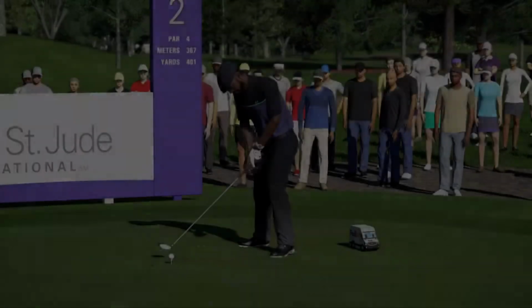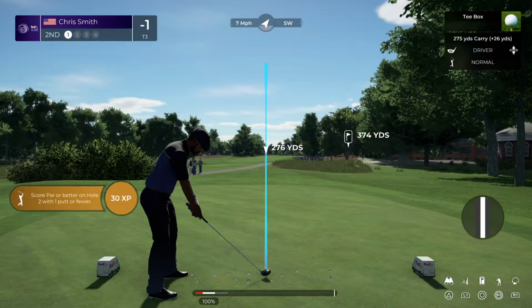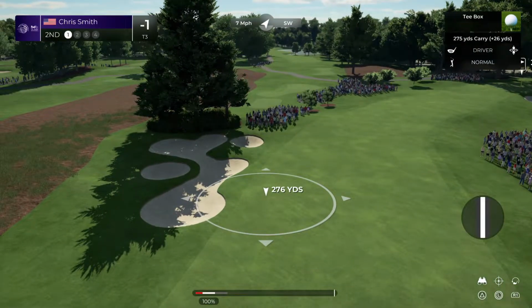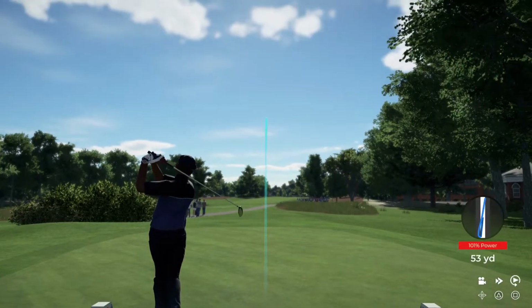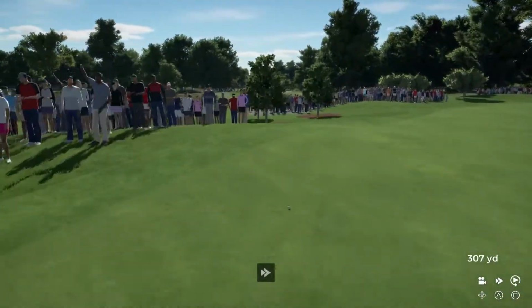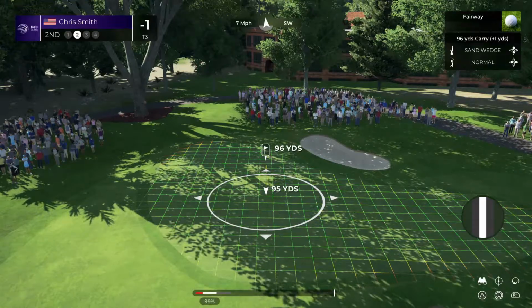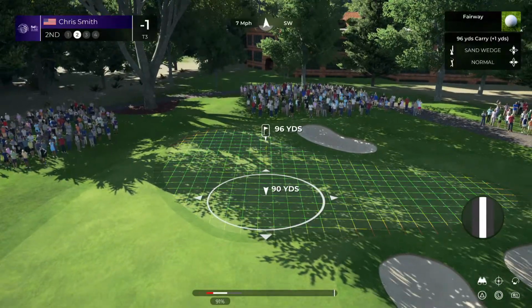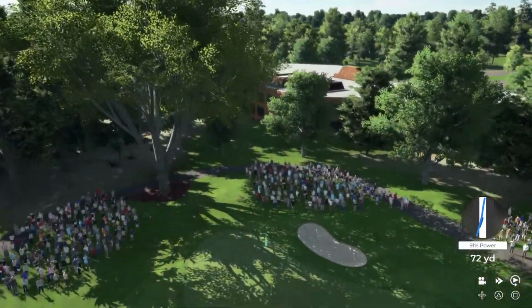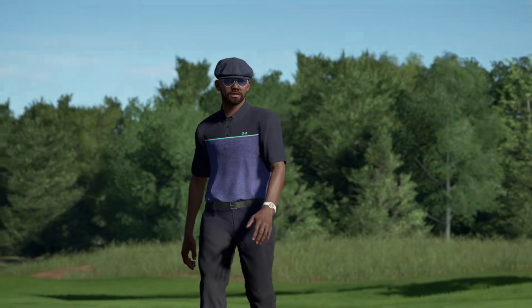Great job. The second at TPC Southwind presents the first real birdie chance, just a short par 4 playing 401 yards. Well struck. Oh, I like that strike. This one's heading well towards the green. That's an absolute ripper. What a shot.